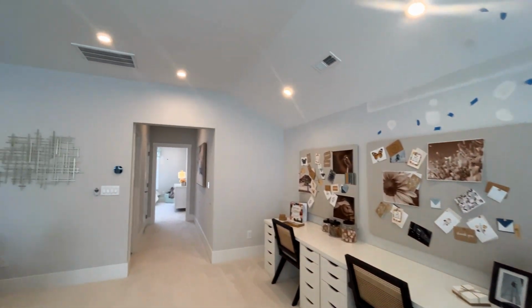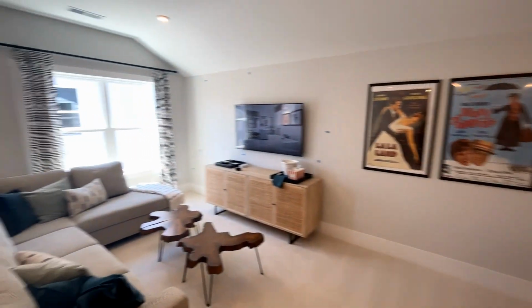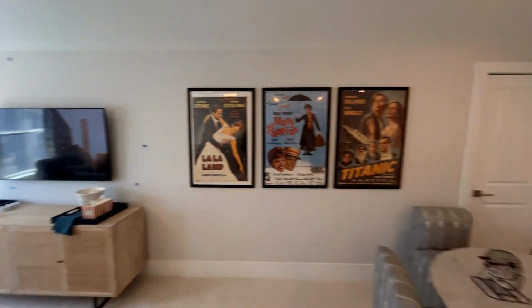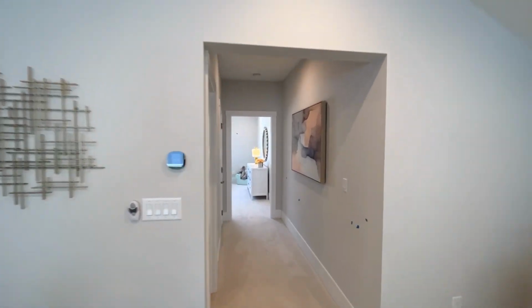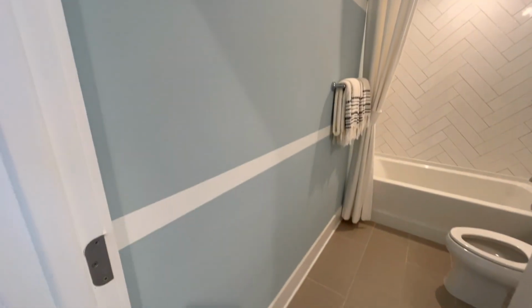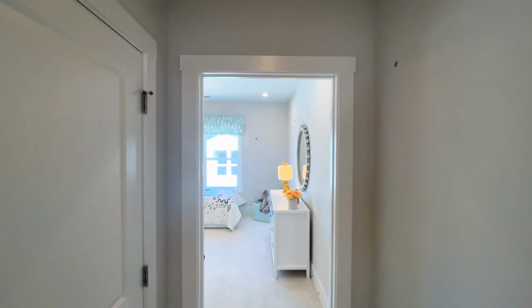So this is the second story. And the first thing you see here is a loft space. So this can be a recreational space, a TV watching area. It could be an extra place for people to sleep when you have a big event and you really need to pack everyone in. And then back here, you have a full-size bathroom. So you have your vanity and your shower. So this whole section can service someone that's staying up there.